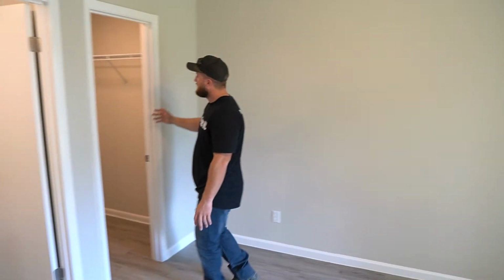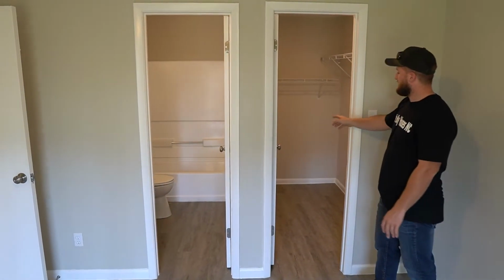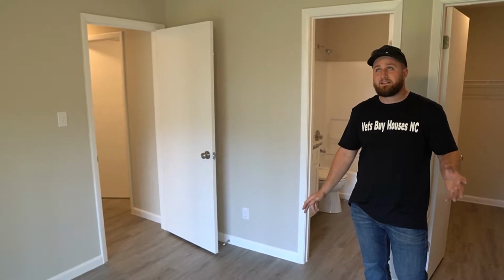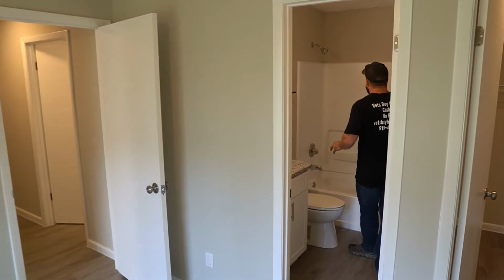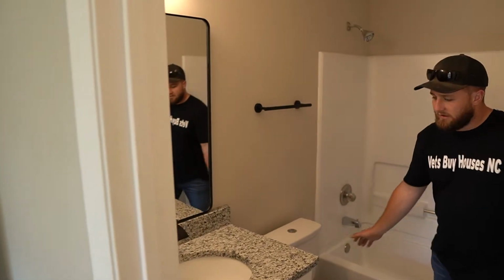Master closet. Again, wire rack shelving, doors, doorknobs, new lighting. Lighting, I like to focus a lot on in my properties. It's very important to me, and no one wants to live in a dark house. So the master bathroom is pretty much the same setup as the other bathroom.